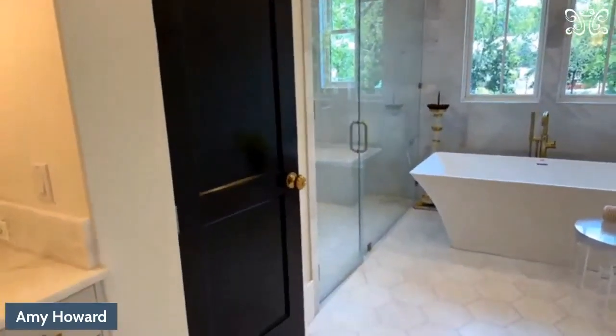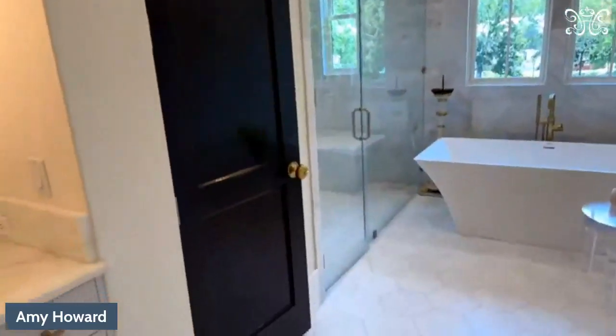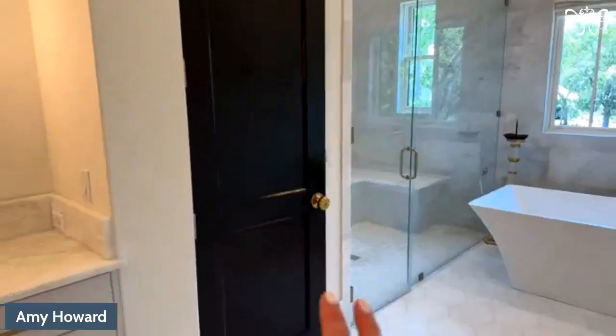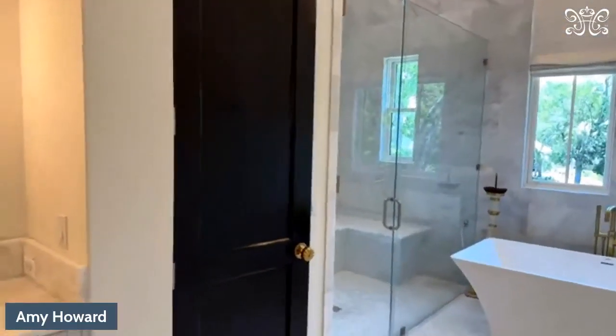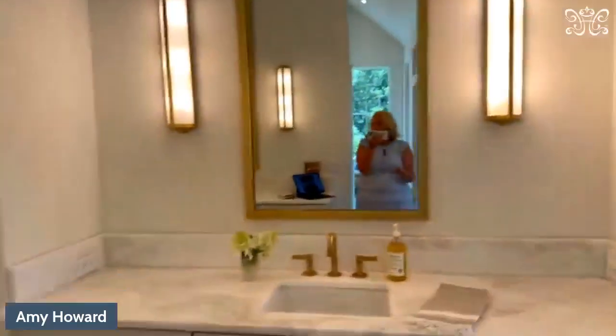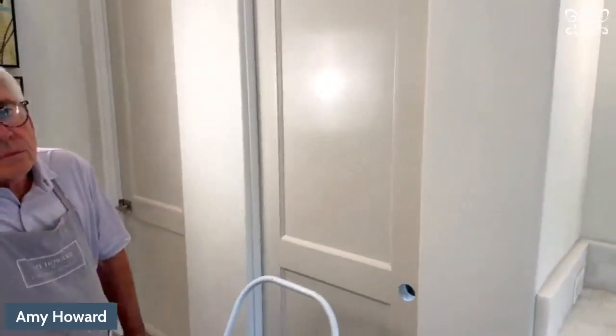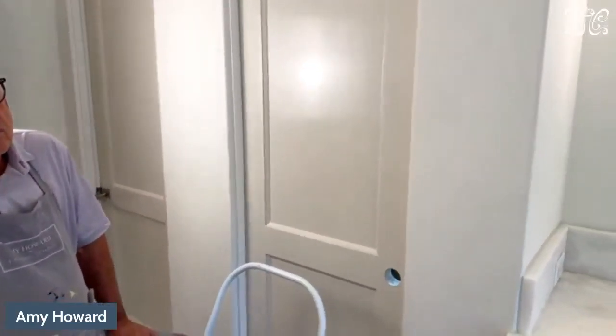It does look very European. It looks very Parisian, and it's that gloss. You don't want to have a black door without a high gloss like this. The English did that too. So walk us through really quickly as far as what somebody needs to do from a process.